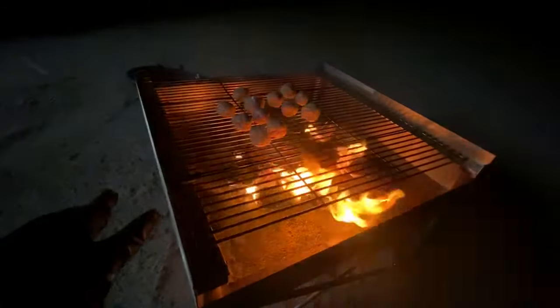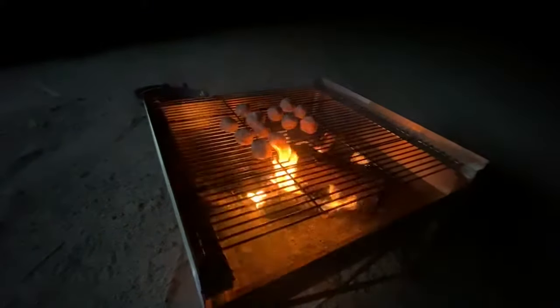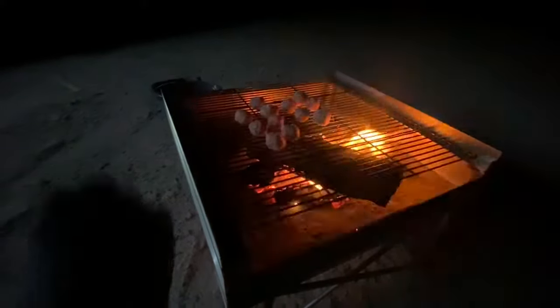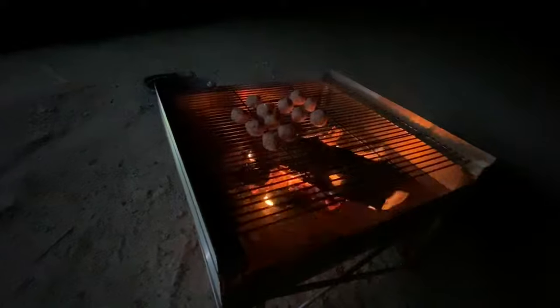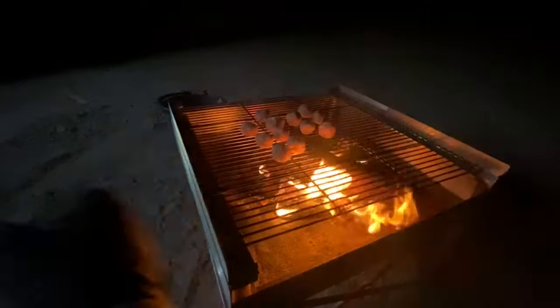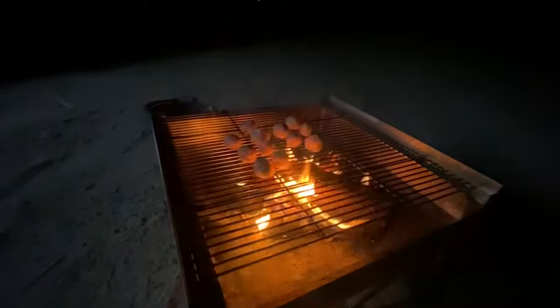You want to just leave them. You don't want to be moving them around a whole lot. People have a tendency to want to move meat around on the grill a lot. So we're going to let these sit, cook all the way on one side, turn them, let them cook all the way on the other side, and then move them away from some of the heat to let them finish cooking all the way through without burning them on the outside.